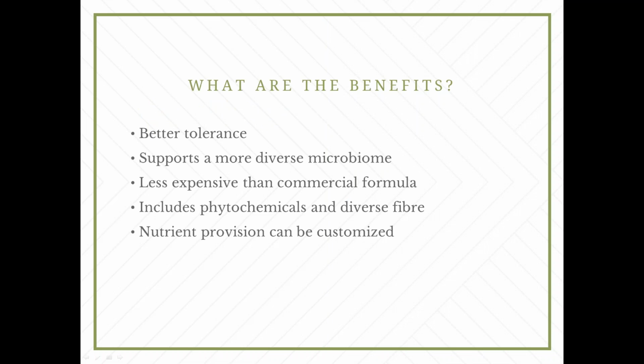I think we can understand why blenderized tube feeding appeals to patients and caregivers, but as clinicians, we want to know, is it safe and what are the benefits? While the literature on this topic is limited, research has shown that there are clinical benefits to blenderized tube feeding that we should appreciate. I will be summarizing these benefits, but if you're interested in the original research, it's referenced in the handout.